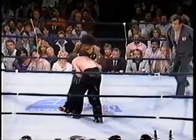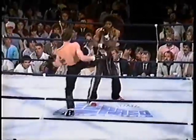About 10 seconds left in the round. Another spinning back fist lands right on the head. Time running out here in the third round. We'll be back with more in a moment.